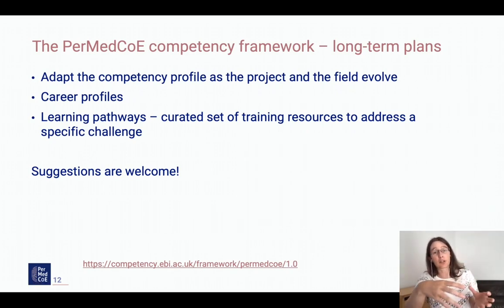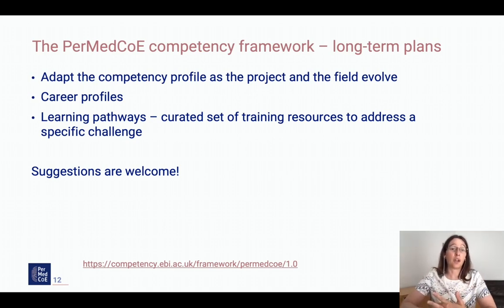So as I told you, this is work in progress. We are going to continue working on it during the project. One of the things that we will do is to adapt the competency profile as the project and the field evolve. We are also working on adding more career profiles. And we want to also add learning pathways, which would be a curated set of training resources to address a specific challenge. So it's, for example, how do I access an HPC machine to run one of the simulations? That could be one of these learning pathways.